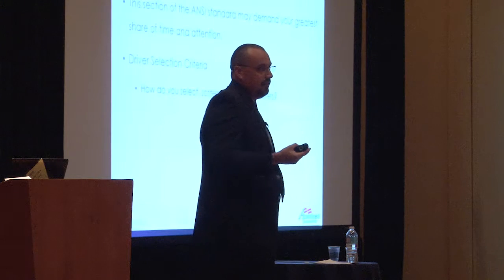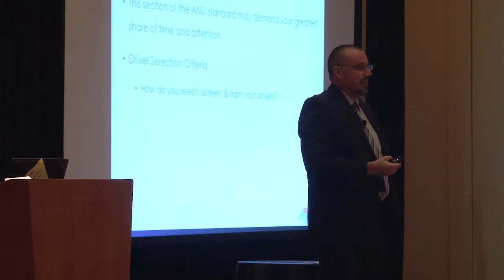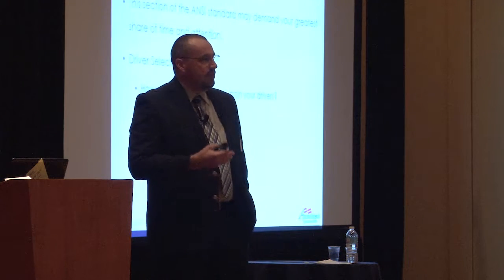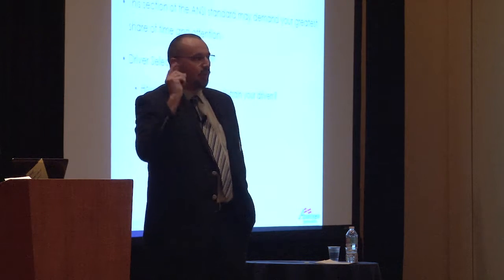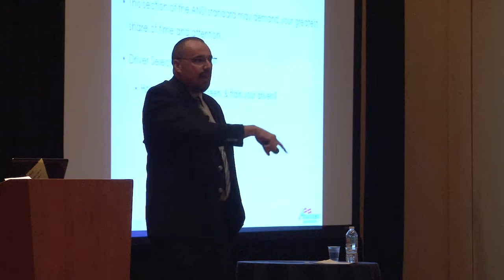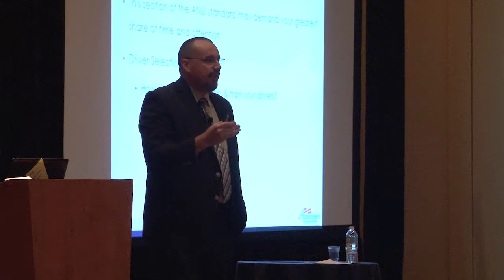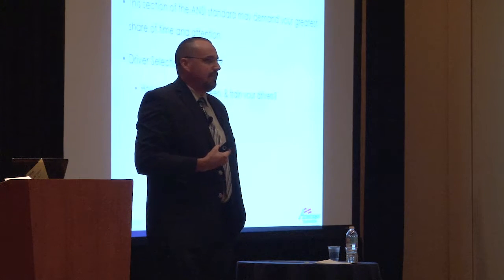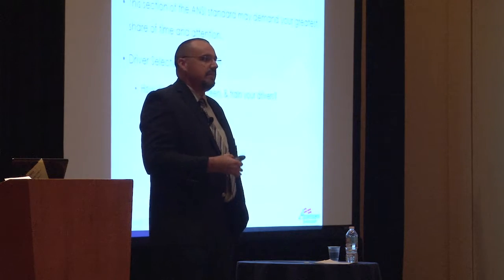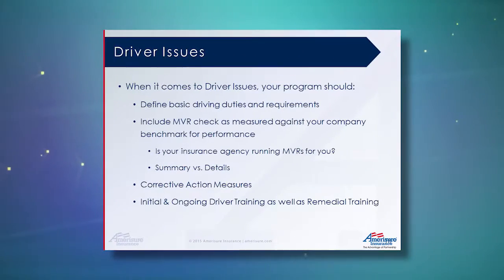Again, training. Just because they say they've been a driver for 20 years or they've operated that vehicle in the past, do a simple road test. Take them around the block of your facility. Have them demonstrate in the yard how to back up to a loading dock. Simple things that you can do that you can write into your policies and procedures to prevent physical damage, property damage, injuries.